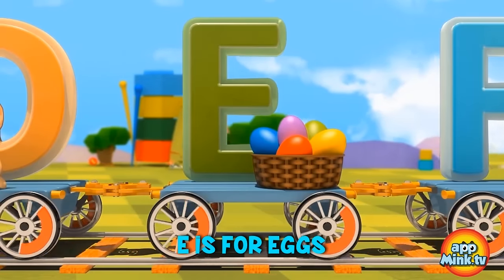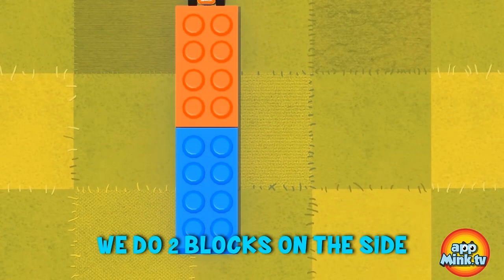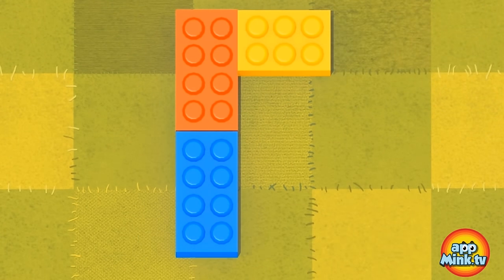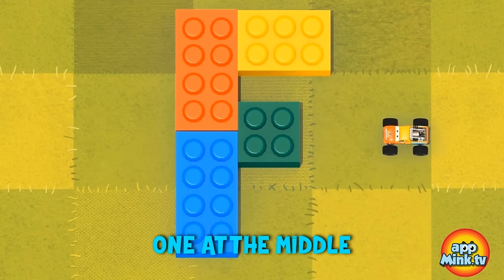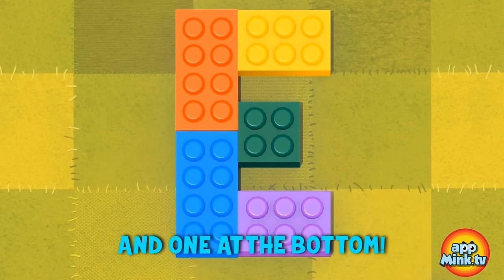E is for eggs. We do two blocks on the side, then one at the top, one in the middle, and one at the bottom.